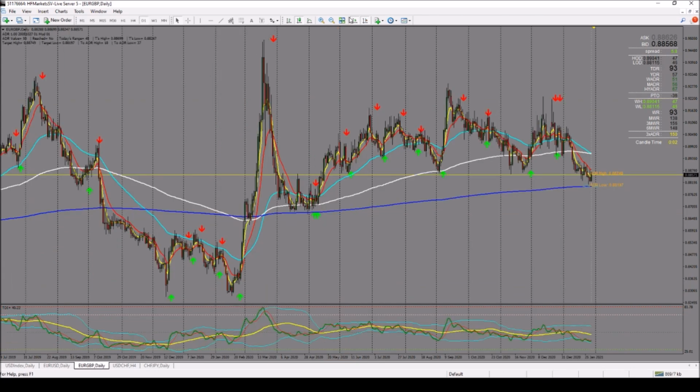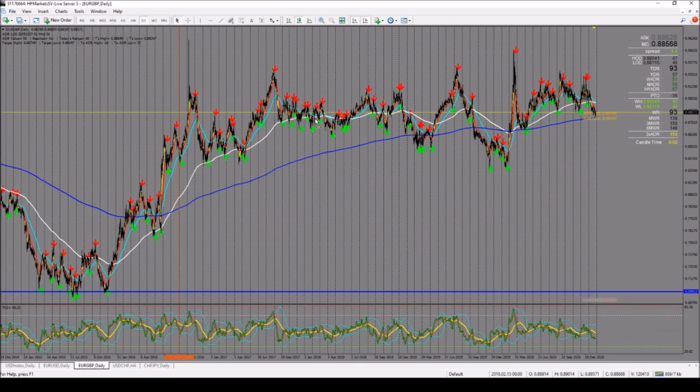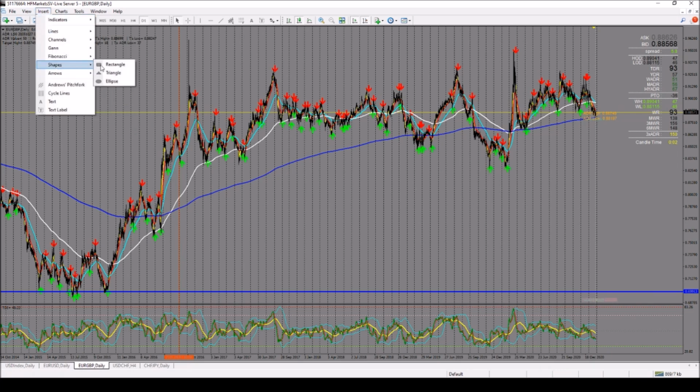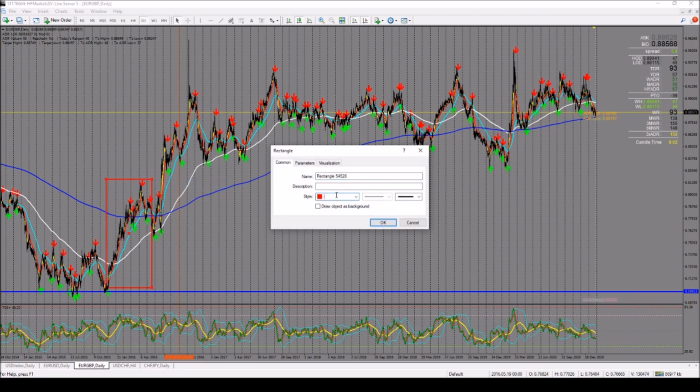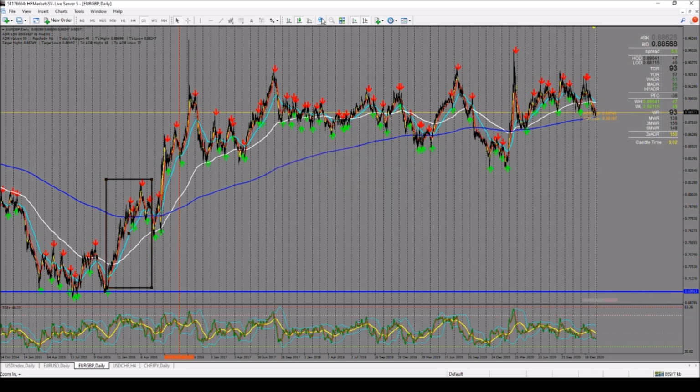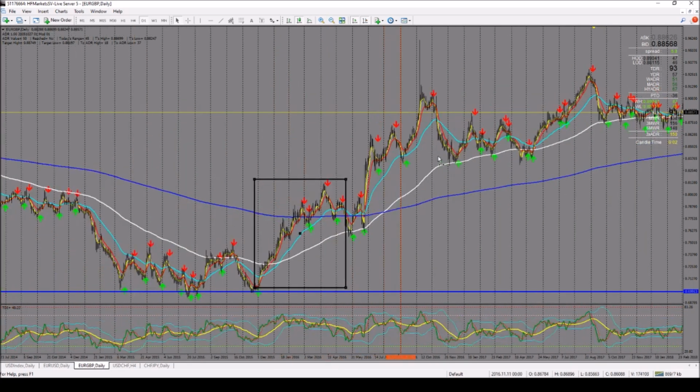So on the daily time frame, this is how it looks. We have already, we'll mark the levels. We had the first level, then we had the second level, and our last level was actually completed as a spike.